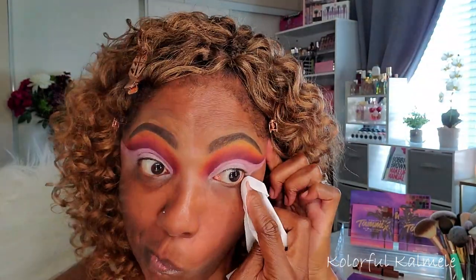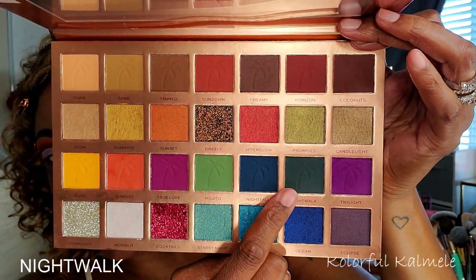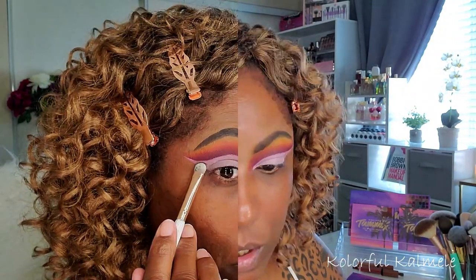So I'm gonna use some of my Revolution Cut Crease Canvas, cut my crease, and then do something with this lid. Okay, now I got my cut down. I'm just going to clean up the outer edges. I want to check out this dark green matte, so I'm going to tap some of that on the outer portion of my winged out cut crease.